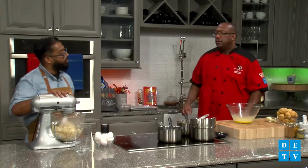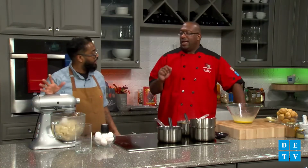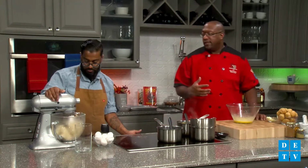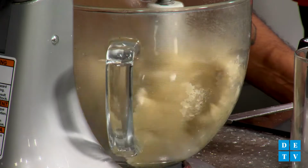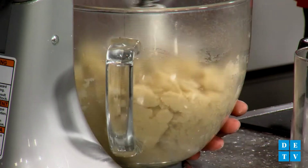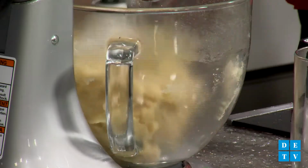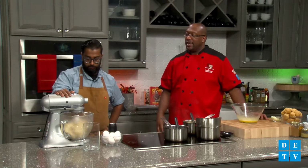So should I be worried about over mixing here, Chef? Not yet, because what you're doing is knocking some of the heat out of the pâte à choux dough, because we're going to put the eggs in there. Last thing we want to do is scramble it. Now, it doesn't have to be cold, but we let it mix for a minute or two just to knock that heat out.